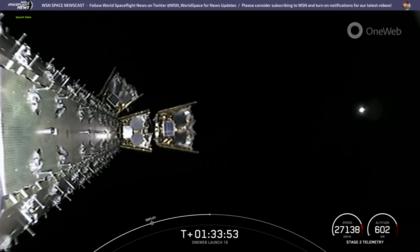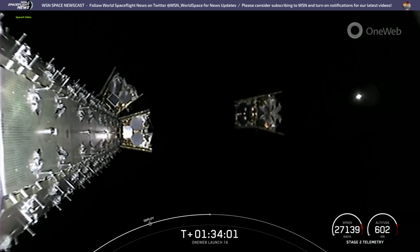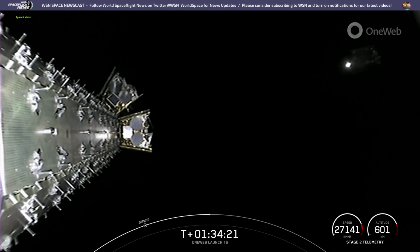OneWeb, sat Delta 2 and Delta 6, separation confirmed. And again, as you can see on your screen, as well as hearing that call out, another 2 satellites have deployed from Falcon 9's second stage. That is 36 total out of the 40. We have 4 more satellites left to deploy. Acquisition of signal South Texas.